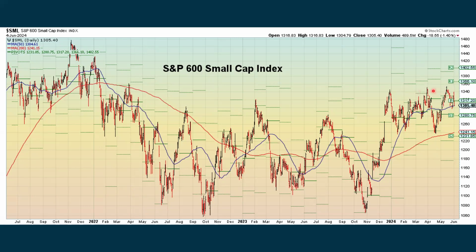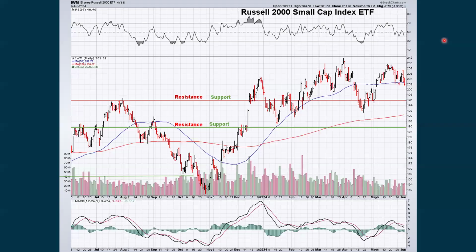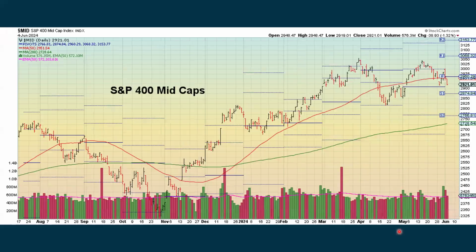Small caps, of course, they had to be down. They got a little too high up into their range, and so they're coming down to their 50-day moving average. And then we're turning or staying negative with the Elder's Impulse system for the small caps. When we look at the Russell 2000 small caps, we're dropping below 50 with the RSI. We dropped below the 50-day moving average, and the momentum is negative.